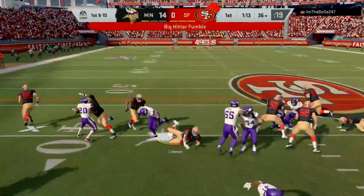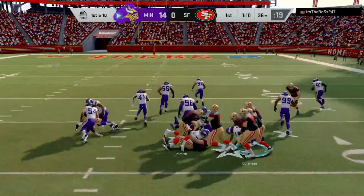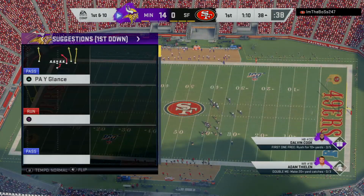Coleman now. Now a loose football. Coleman lost it, and the Vikings pick up the football. And they have possession, and they have it at the 38-yard line.